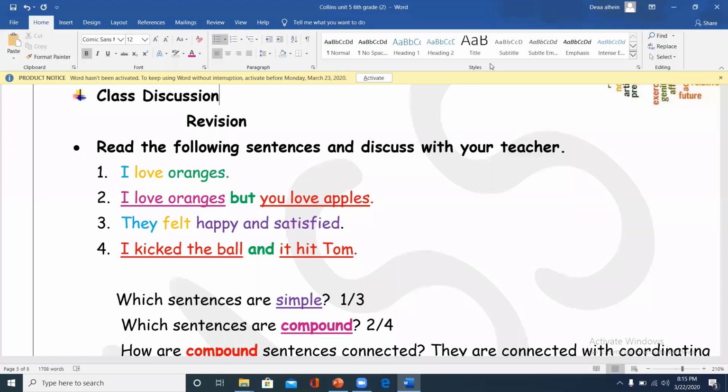Now, kindly open your booklet on page 31 to start the discussion. Read the following sentences and discuss with your teacher. Now let's identify the parts of these sentences. Number 1. I love oranges. I is the subject here. Love is the verb. I have only one subject, only one verb, and the sentence expresses only one complete thought. So I have a simple sentence.